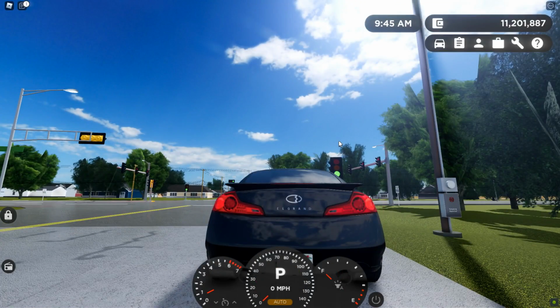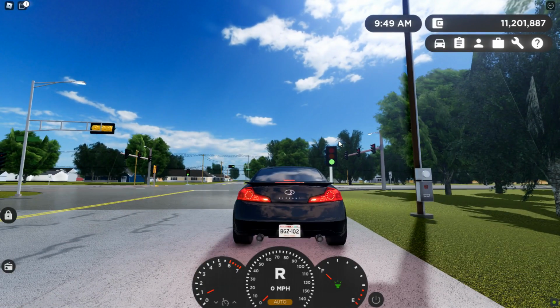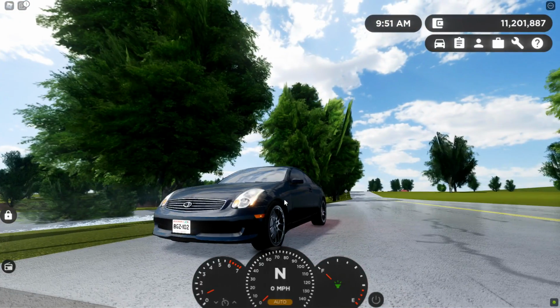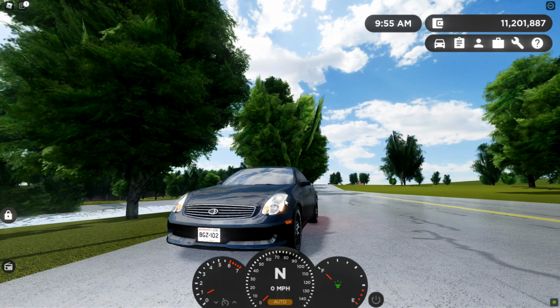Sounds pretty good. Here's the blinkers, headlights as well, and real quick, reverse lights. The reverse lights are actually pretty small. And here's the horn. I just realized I forgot to do the horn for the last vehicle. I'll have to go edit that in real quick. But anyways, let's continue on this car.